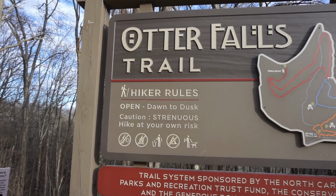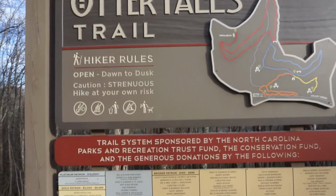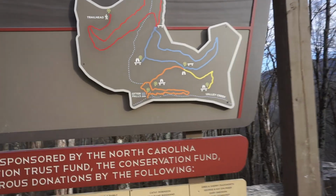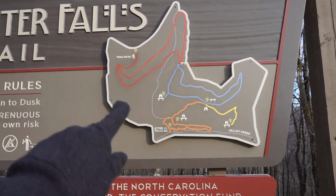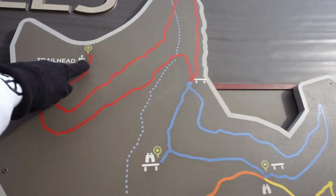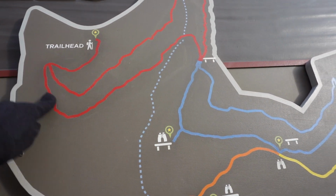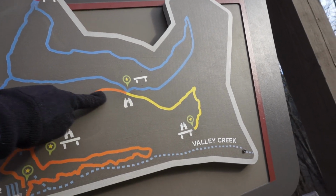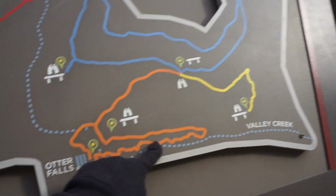Otter Falls Trails, open dusk to dawn, you see. It says strenuous, but I heard online it's not strenuous. It looks decently sized, big, but so we're here. What I'm gonna do, come up, stay right. I think if I stay right the whole time, I'll be able to do it all.